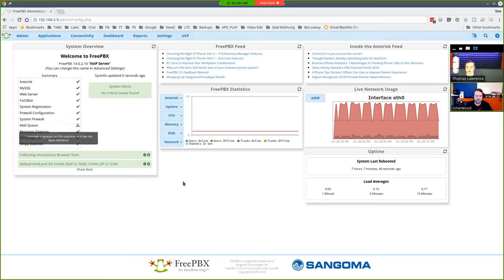So OpenVPN can be set up on the FreePBX, by the way. OpenVPN server is another reason why you would want the SysAdmin Pro app, commercial module. Okay, so you want to set up VPN, that helps you configure the VPN in the server. And then that phone just comes up. All you have to do is port forward.